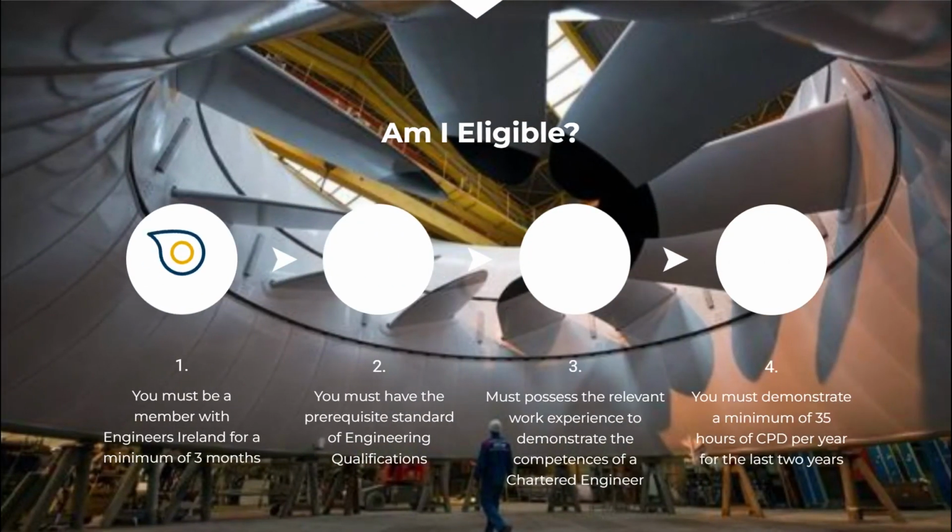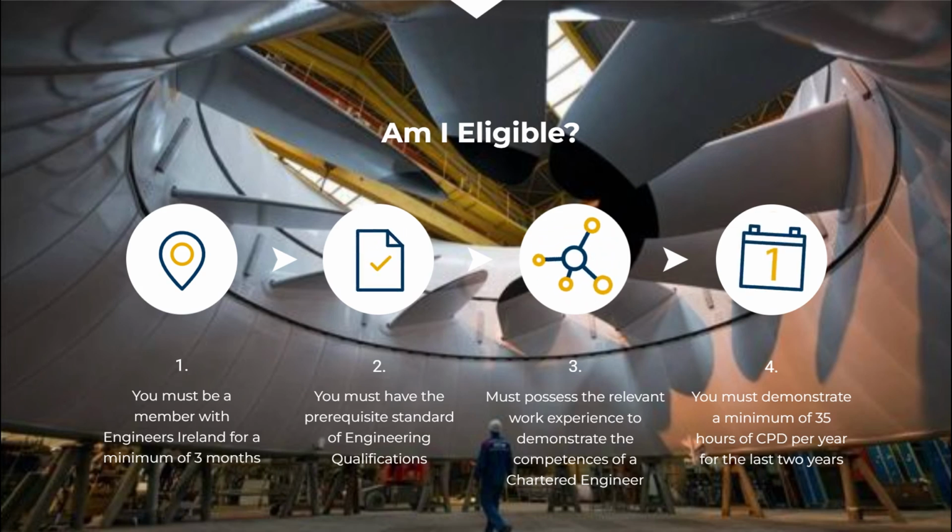So in order to apply for a professional title, as I mentioned a moment ago, you need to be a member with Engineers Ireland first, and that would have to be in place for a minimum of 3 months before applying. Secondly, you're going to have the prerequisite standard of engineering qualification, and we'll look at those in a moment. Thirdly, you're going to have built up the relevant work experience that's going to allow you to demonstrate the competences of a chartered engineer. And finally, you must demonstrate a minimum of 35 hours of CPD per year for a minimum of 2 years prior to applying. As the slides progress, we'll go into a bit more detail on each of these to hopefully answer any questions that you might have.